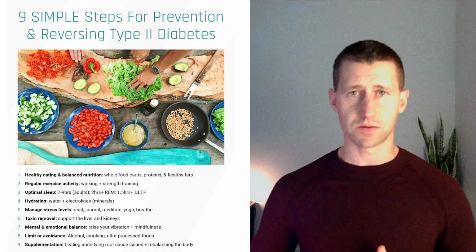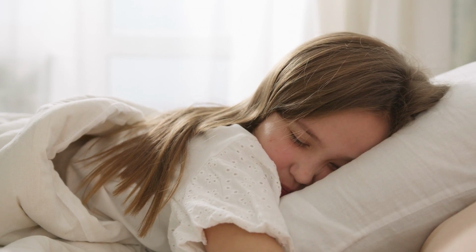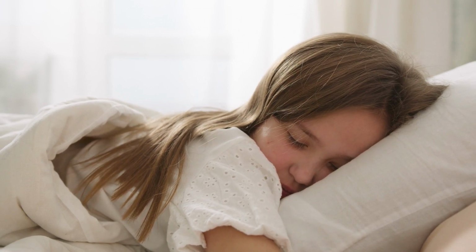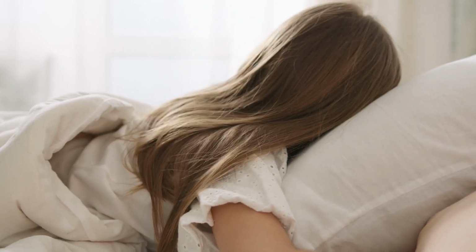Making sure that you're keeping yourself strong. Optimal sleep, 7 to 9 hours for adults, 2 hours of REM at least, and 1.5 hours of deep sleep, REM for mind rejuvenation and deep for body rejuvenation.